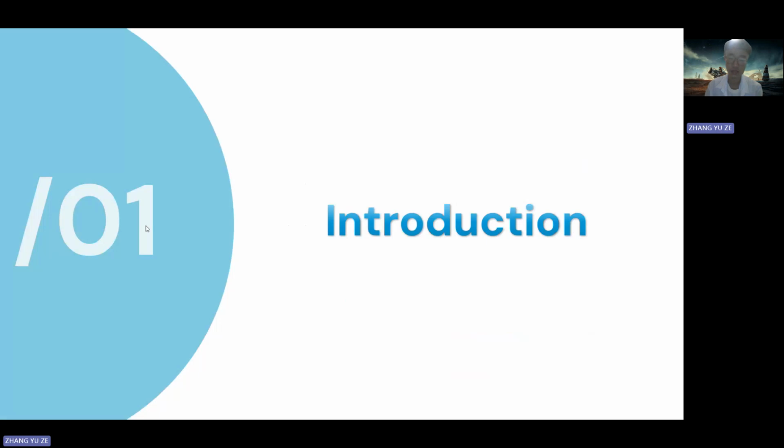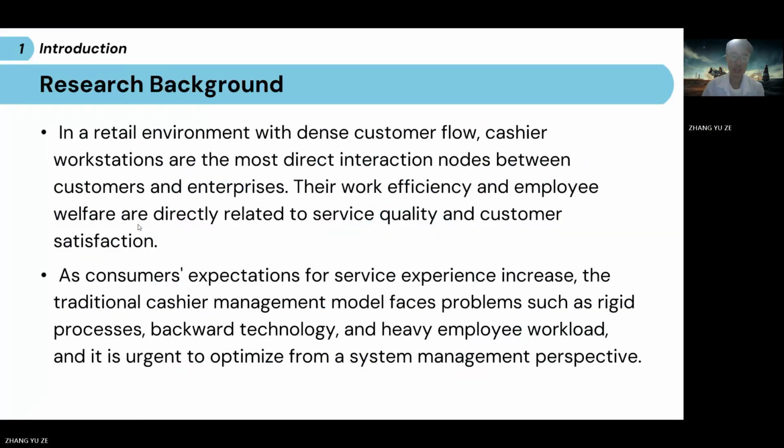First of all, let's look at the introduction part. Research background: an environment with dense customer flow. Cashier workstations are the most direct interaction nodes between customers and enterprises. Their work efficiency and employee welfare are directly related to service quality and customer satisfaction. As consumers' expectations for service experience increased, the traditional cashier management model faces problems, for instance, rigid processes, backward technology, and heavy employee workload. This is urgent to optimize from a system management perspective.